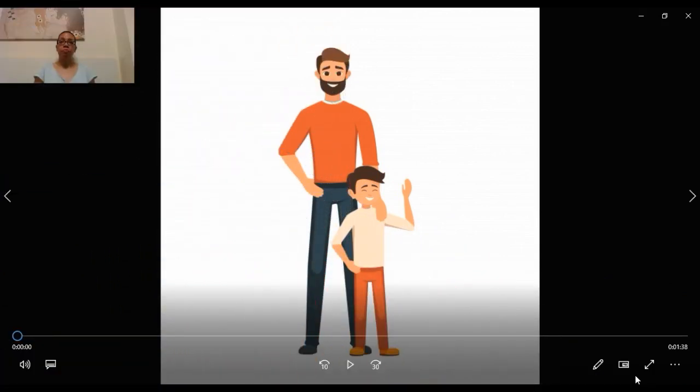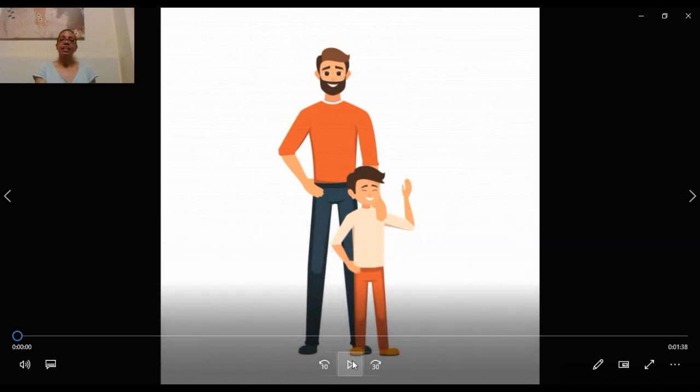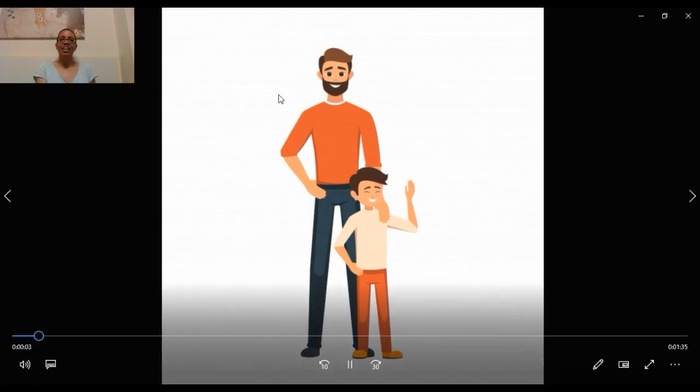Did you like it? I hope so. Now we are gonna play a game that I call magic sounds. Let's see what it's about. Here we've got a picture. We are gonna say the word and then we need to guess the sounds that are in that word. Are we ready? Let's start. Who is this? Everybody? Dad. This is dad.